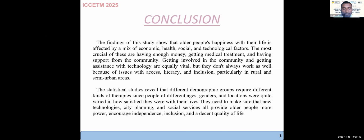So we look to the conclusion. Life satisfaction depends on money, healthcare, social support and technology. Different groups need different kinds of help. Society should build systems that empower older adults and improve their quality of life. Thank you.